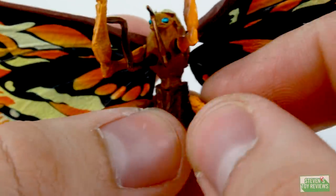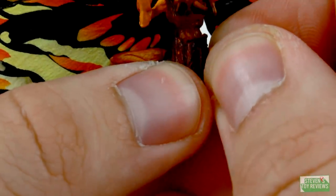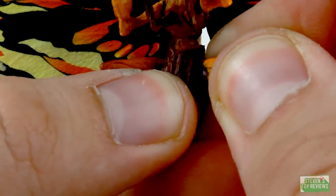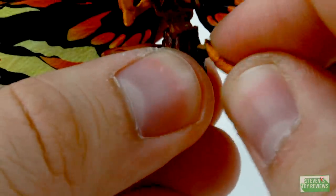Right? So this leg was stuck on mine. Now, someone in my Discord had just said, oh, just wiggle it, and it'll pop off. No. What I did is I gripped it real close to the base, and I just kind of wiggled it and moved it around, and that broke the paint, and it was able to pop it off. And you're good to go.